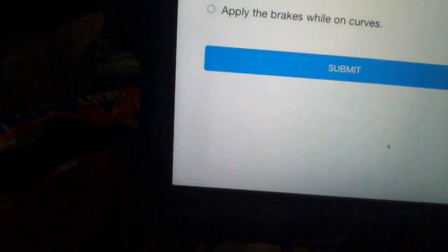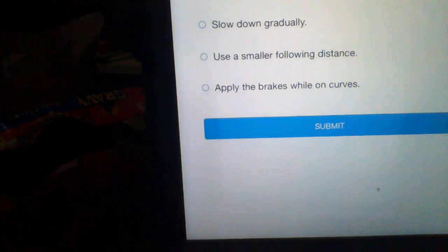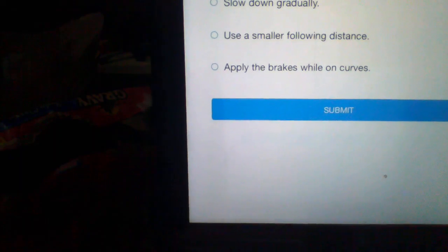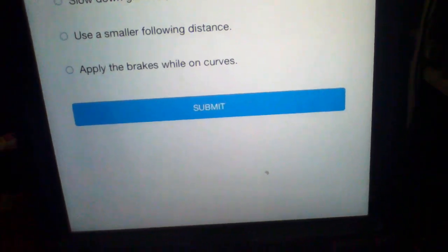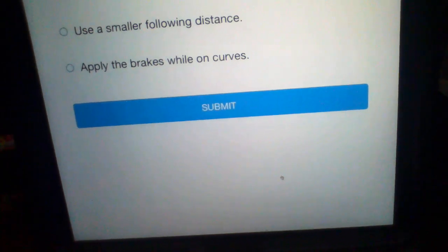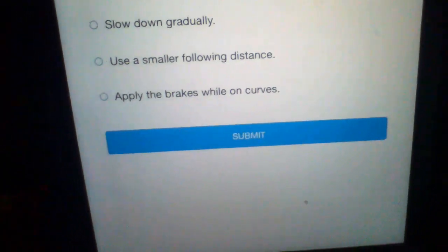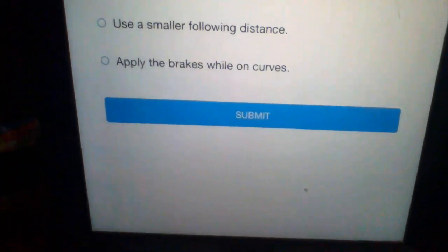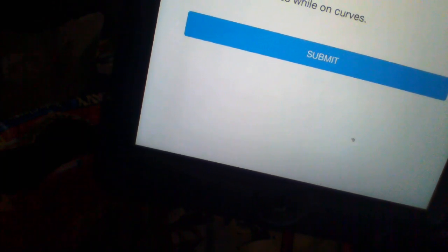Number 45. You must drive on a slippery road. Which of these is a good thing to do in such a situation? A. Slow down gradually. B. Use a smaller following distance. Or C. Apply the brakes while on curves. I'm going A. Slow down gradually.